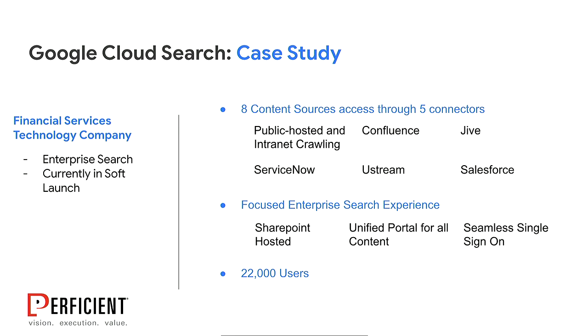So what I want to talk to you about today is a couple of different customers that we've worked with and how we've used Google Cloud Search to improve relevance and give them a great experience out of the box. The first one I want to talk about is a large financial technology services customer, with about 22,000 users of this system.